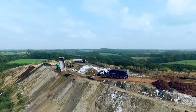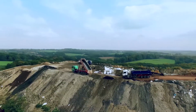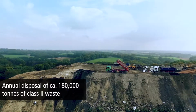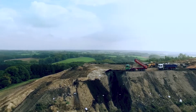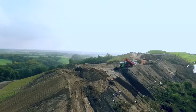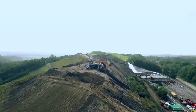The landfill is approved for the disposal of inert waste of landfill Class 2. Approximately 180,000 tonnes of waste are deposited at the Hubbelrath landfill site each year. The processes and the requirements of the permit, and of course the German Landfill Directive, must be adhered to by the landfill operator. Only waste that complies with the corresponding classification criteria and pollutant limit values may be landfilled.